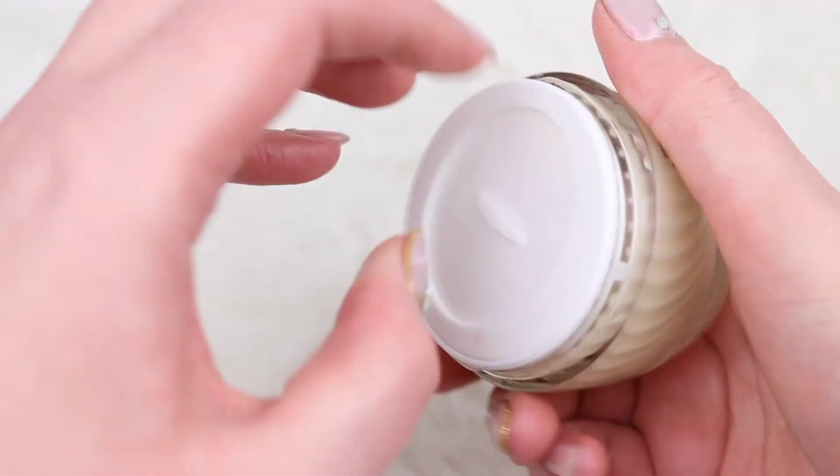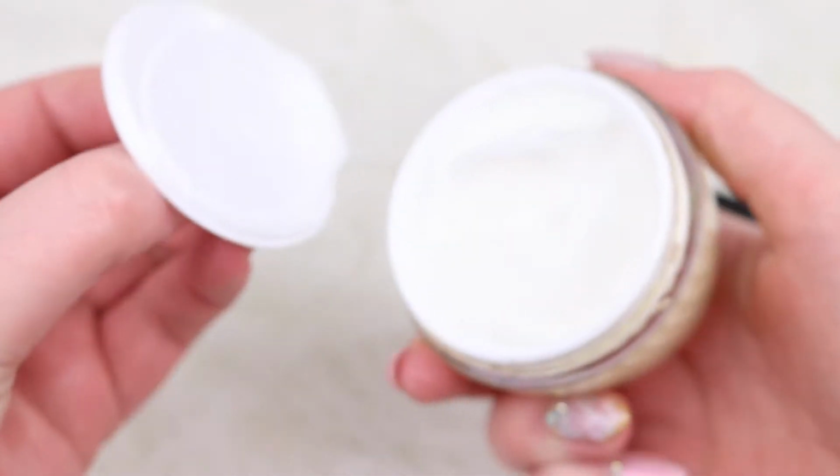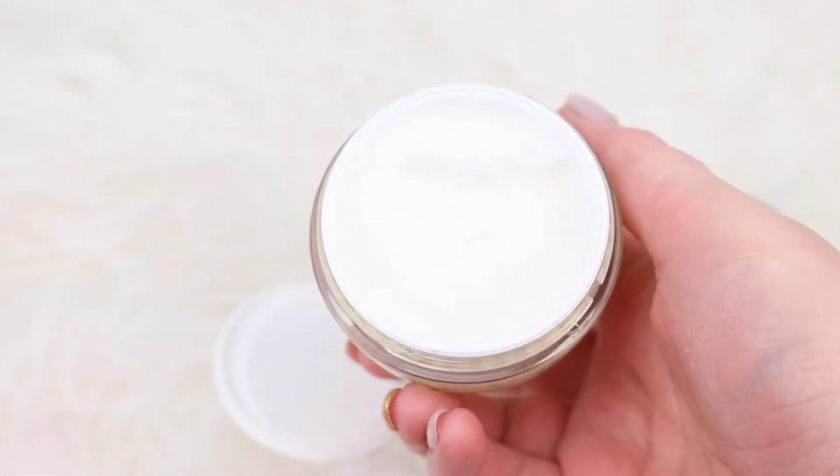So item number four out of six-ish favorites that I have for February is this moisturizer. This is the new Olay Whips, and I have the Total Effects. They have released three new moisturizers in the Whips range. The one I have is the Total Effects.